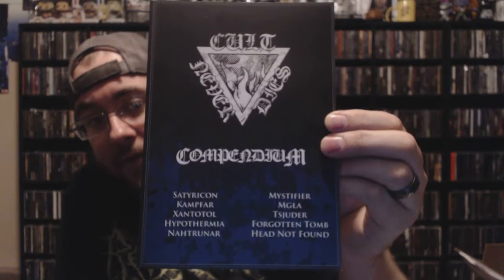Next up, we got this zine, this little book. It says Cult Never Dies Compendium. It has a mixture of some really outstanding black metal acts in this. It gives some background information on the bands. I'll just give you a glimpse. As you see, Satyricon there on the bottom. It gives a little insight, maybe a short bio on some of the bands, and a little synopsis of some of the groundbreaking black metal albums from these bands. As I said, Satyricon's on here, Carpathian Forest, Hypothermia, fantastic, Forgotten Tomb. So definitely looking forward to having some toilet time and reading that on the commode. I may spend a little extra time in the bathroom with this.